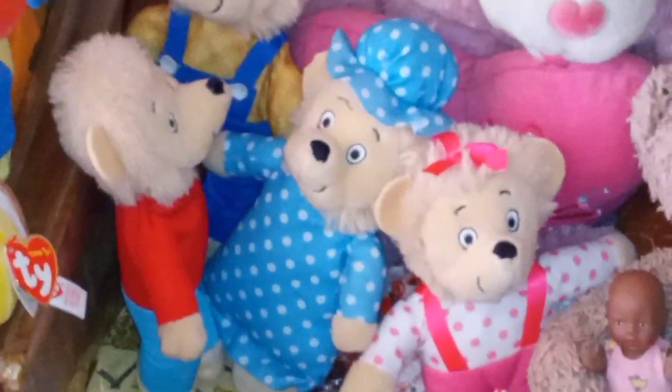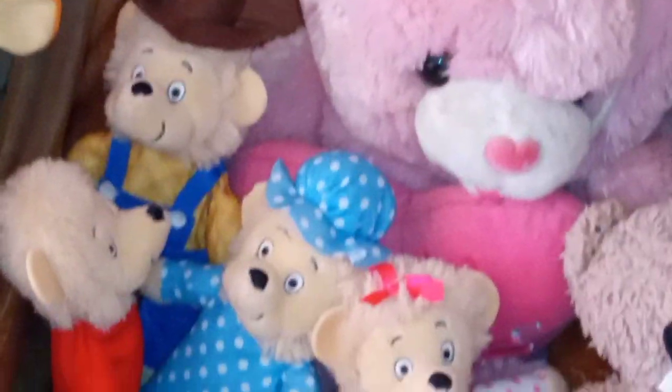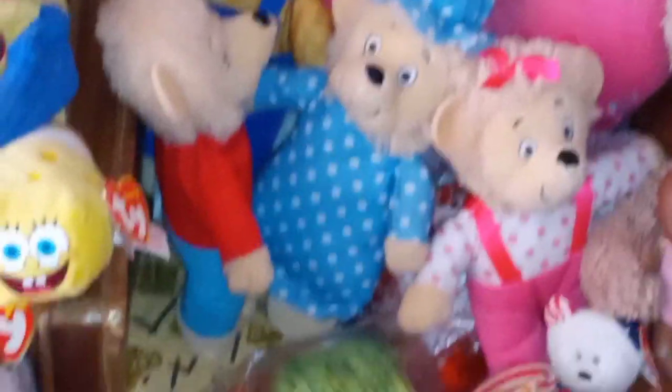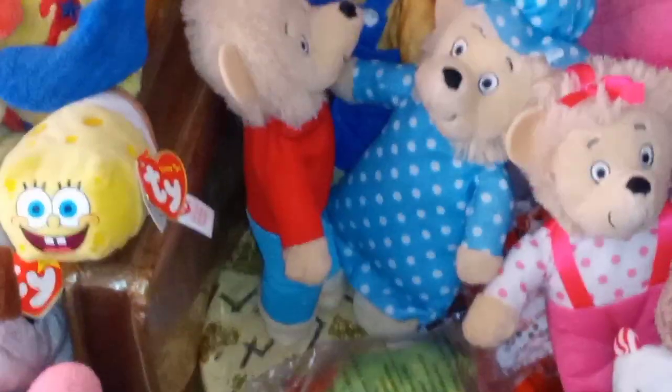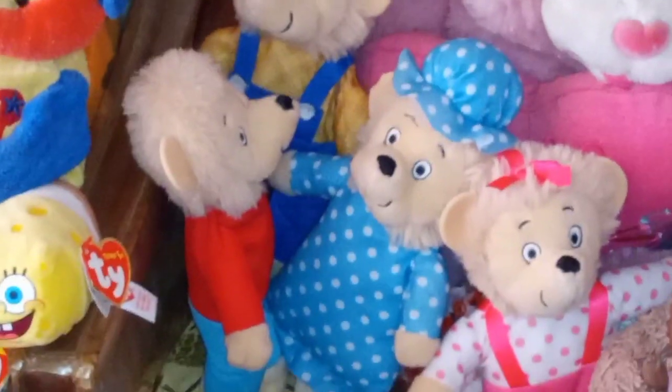So, guys, the Berenstain Bears, I rate them a 5 out of 5 for stuffed animals because I think they're really cute. They're cuddly. They're family related. It's really cute for children to see a mama and a papa bear together. I think they're really sweet. Their hands are funny. I think they're just so adorable.